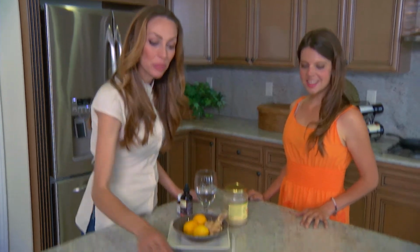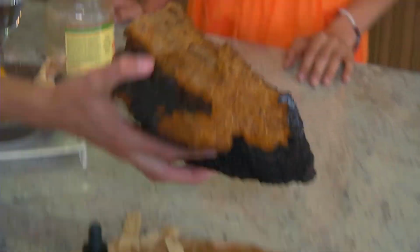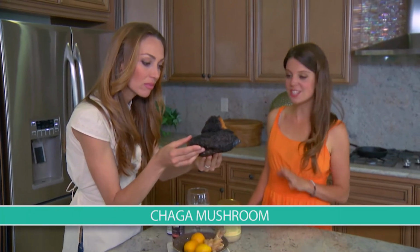Absolutely. What do we have here, Marysia? We have the chaga mushroom. This is a mushroom. It looks like a piece of burnt wood. It's amazing. It grows on a birch tree exclusively and in very cold climates. And what does this mushroom do for you? This is probably one of the most potent medicinal mushrooms.